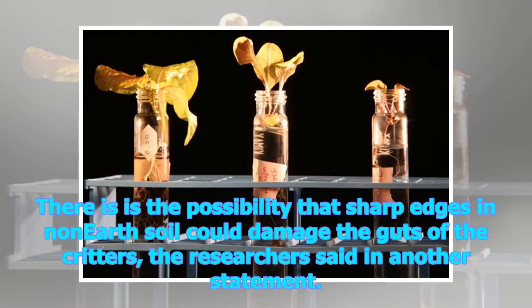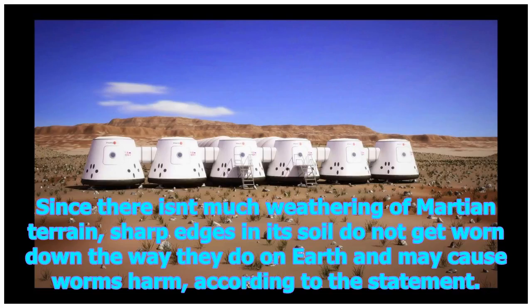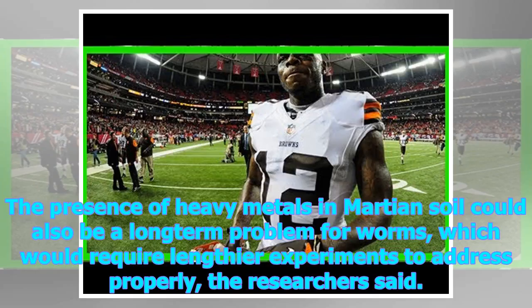There is the possibility that sharp edges in non-earth soil could damage the guts of the critters, the researchers said in another statement. When worms eat organic matter, they also eat the soil. Since there isn't much weathering of Martian terrain, sharp edges in its soil do not get worn down the way they do on Earth and may cause worms harm, according to the statement. The presence of heavy metals in Martian soil could also be a long-term problem for worms, which would require lengthier experiments to address properly, the researchers said.